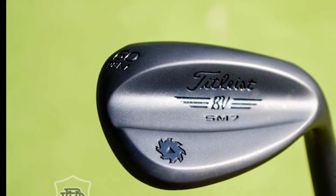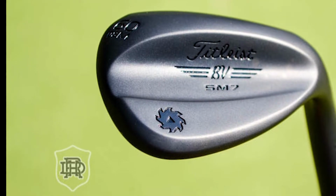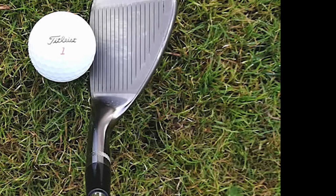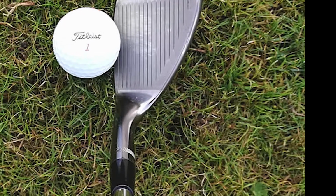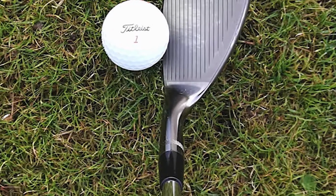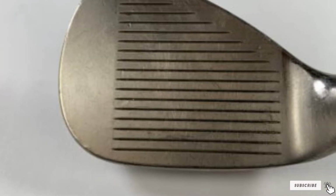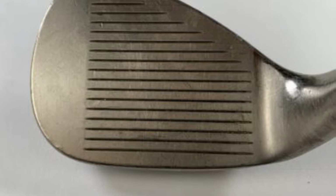If you are looking for a perfect spin on your golf ball and fantastic feel, the Vokey SM7 is for you. The SM7 is not the latest release in the Vokey Golf Wedge series. However, the technology used on the SM7 is very recent and modern. The spin mill design allows players to get a tremendous amount of spin around the greens.